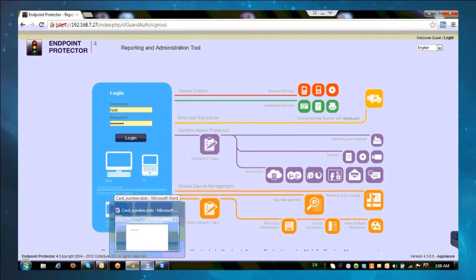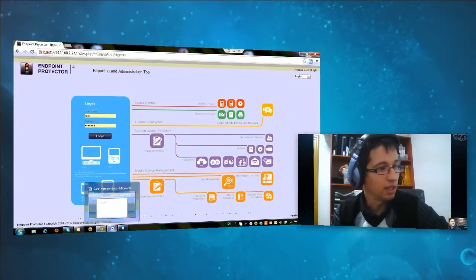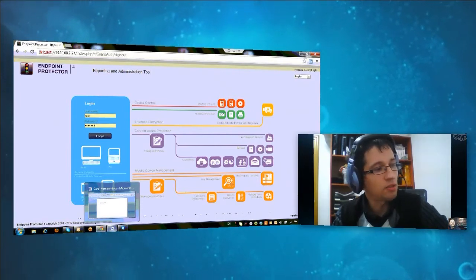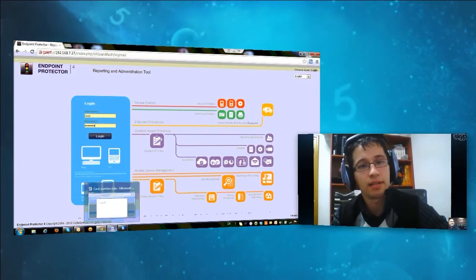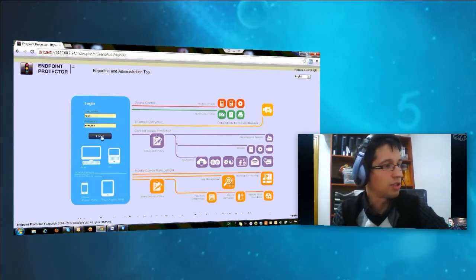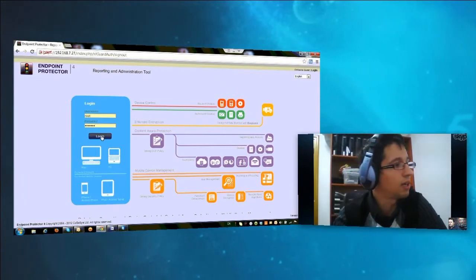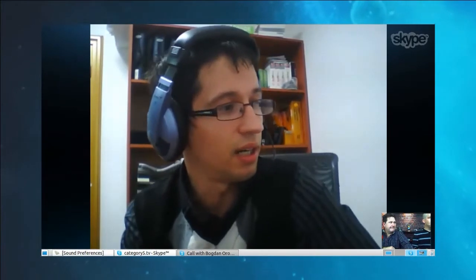And the third module is the most recent one that my colleagues were working on. We actually had a press release earlier today, and it's called Mobile Device Management. This gives the IT administrator the possibility to protect smartphones and tablets which are running iOS and Android. And I'm going to go a little bit in depth about the functionality of this. So, Endpoint Protector, as Robbie was very eloquently putting earlier, is a virtual or hardware appliance, which we can deliver.